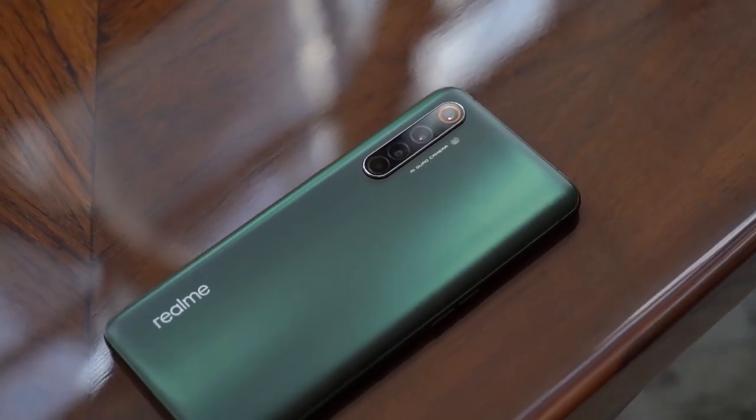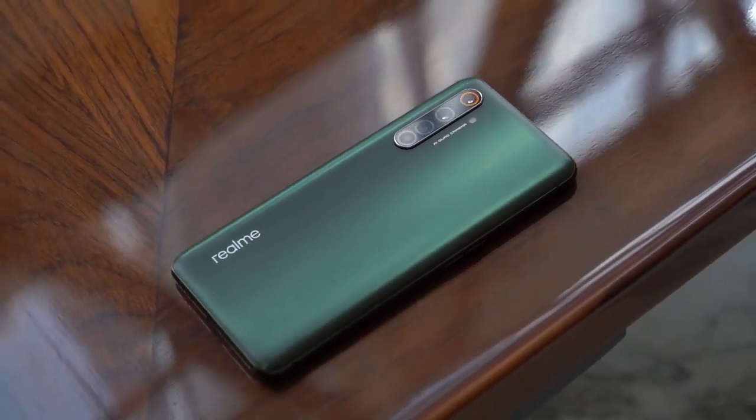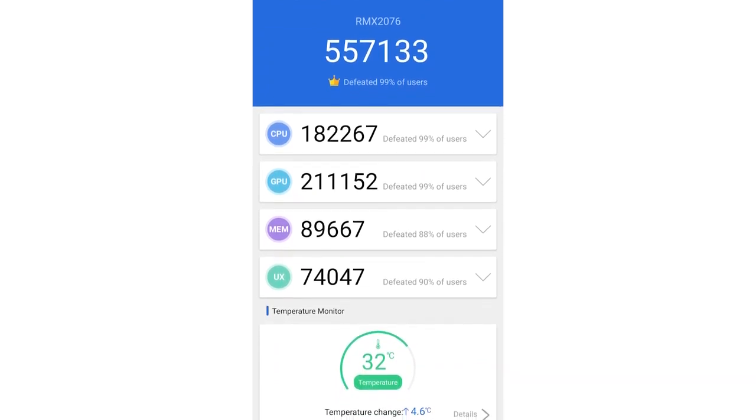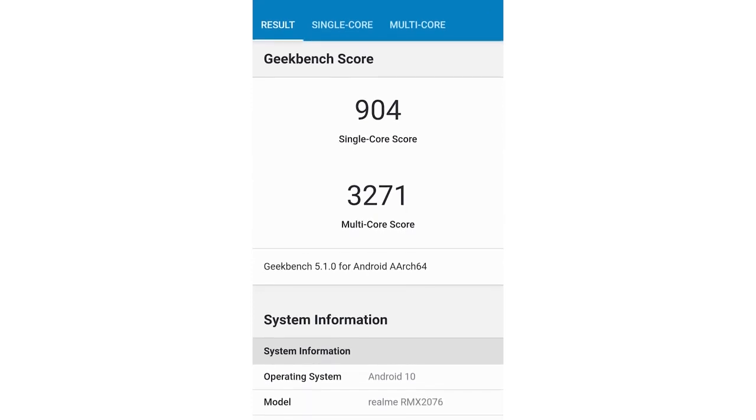Also, if you're still doubtful about the phone's performance, here are some synthetic benchmarks I ran on the device. It is by far the highest scoring phone in Antutu to have come to our offices. So rest assured, you will not feel wanting for more horsepower from the X50 Pro.